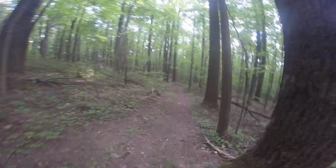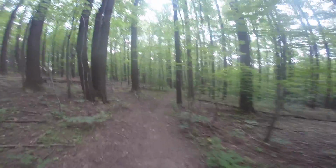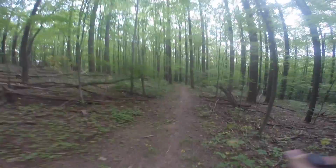There's some roots, not much, but it's pretty much all dirt, and it's not very muddy at all right now. It's finally had a chance to dry out for a little bit, but it's very nice. It's very quiet. I haven't seen anybody on the trail yet. Just a very nice, well-maintained trail.